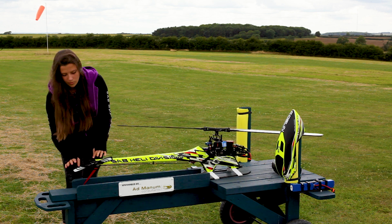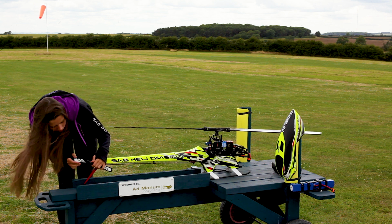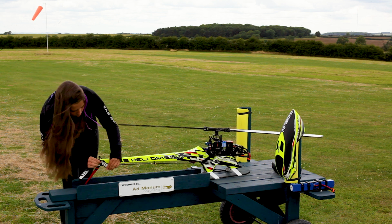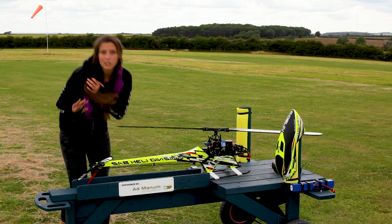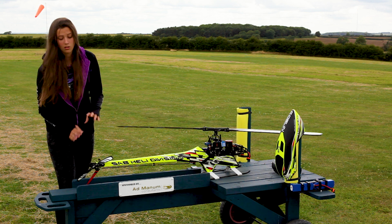So now I'm going to check the tail blades exactly the same as I did with the main blades. So check the root, look at the leading edge, trailing edge, twist them, and then look down them. Root, leading, trailing, twist, look down. So that's perfectly fine. Now I'm going to look at the tail overall, make sure all the screws are in, nothing's loose.